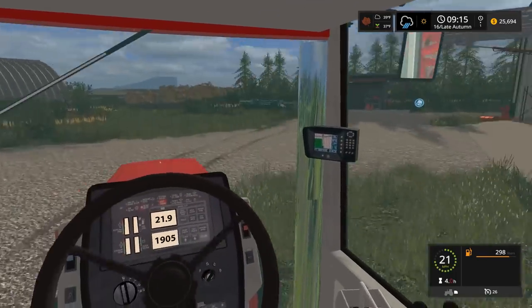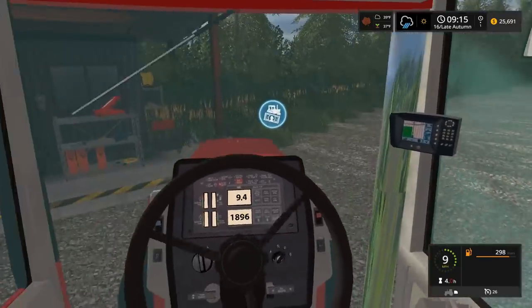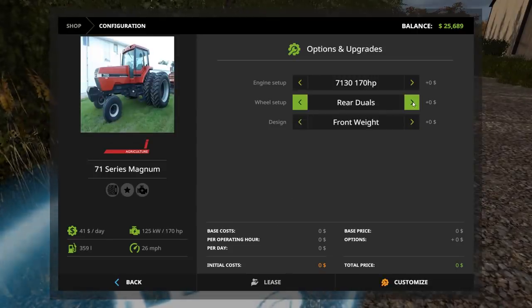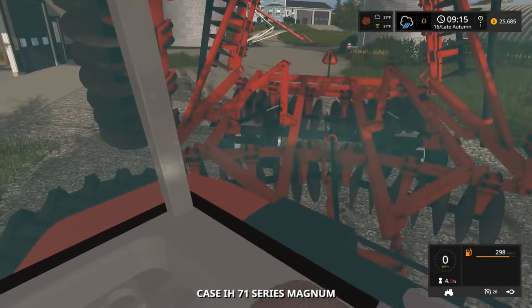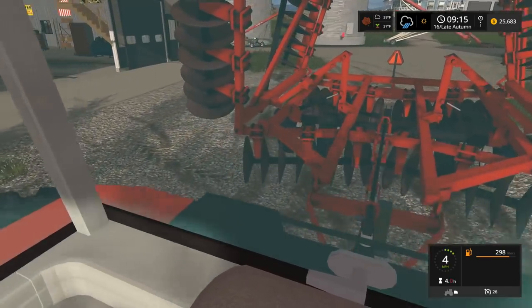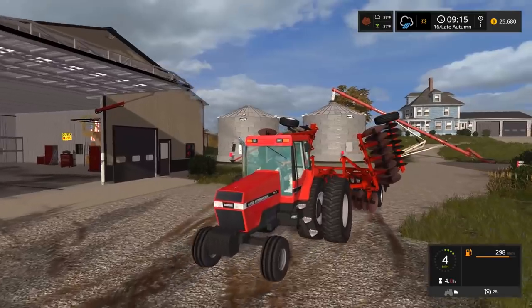Okay, now I'm gonna go over here to the shop and then we're gonna quick throw duels on the Magnum, make her look all nice and pretty. Customize rear duels, front weight, 170 horse, which isn't bad. That's a lot of power. It was disconnected. Sweet. Look at her. Dude, this is a sweet tractor.